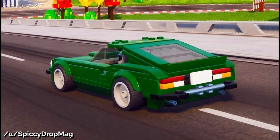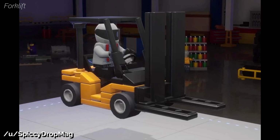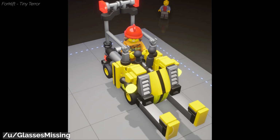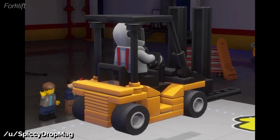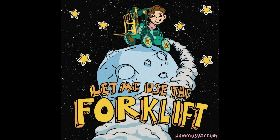I'm gonna be doing my best not to do repeat builds. Like if there's another X-Wing, a lot of people have built X-Wings. I'm not going to look at more of them unless they are really good. The one exception to that rule though is going to be forklifts. We do have a forklift here, different than the one that I showed in the original video. I hope that this guy is forklift certified, or else they're not going to be very happy about that. Gotta have your certification. Let me drive the forklift, baby.